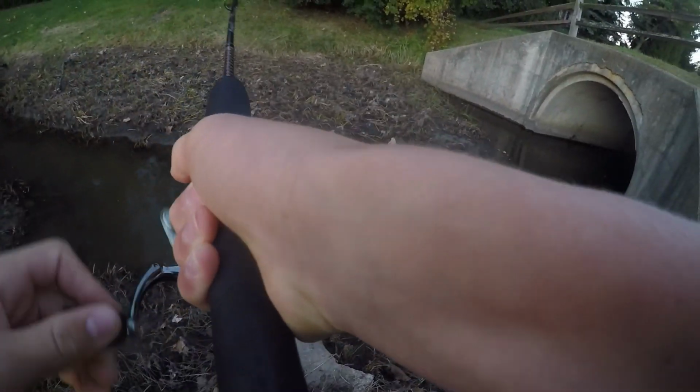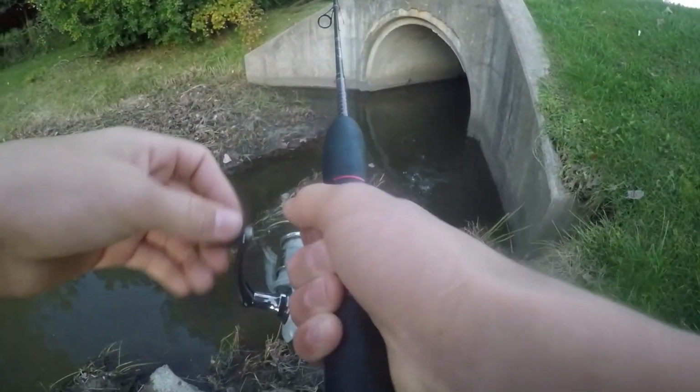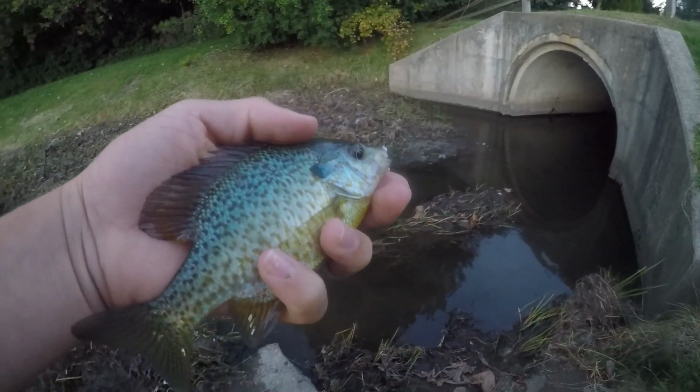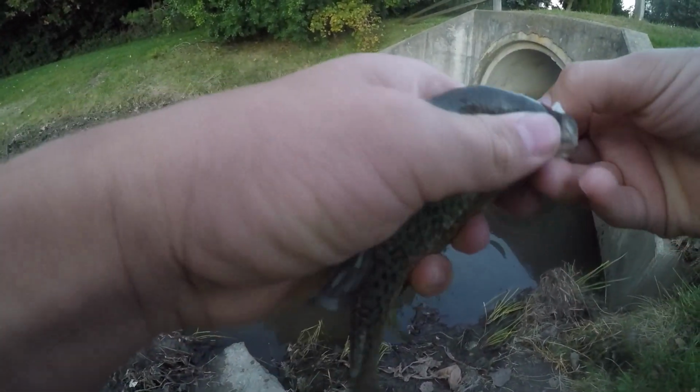There's a fish, you guys. There we go. There's another one. It's every cast here. It's so cool. Looks like another bluegill right there. Oh, it's a pumpkin seed. Look at that little pumpkin seed this time, you guys. Look at the colors on that fish, you guys. He's almost blue. That's awesome. Another one on the curly-tailed grub.